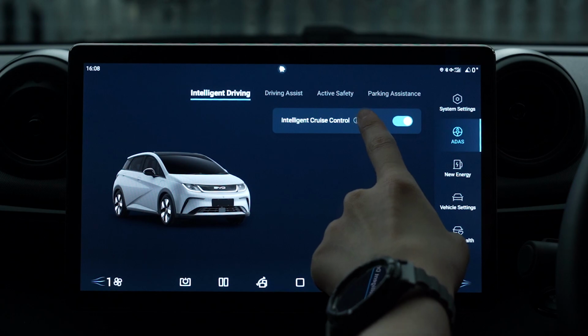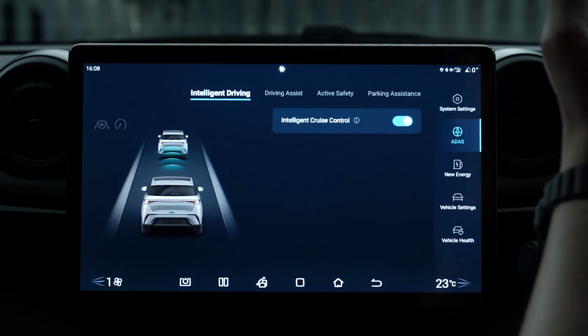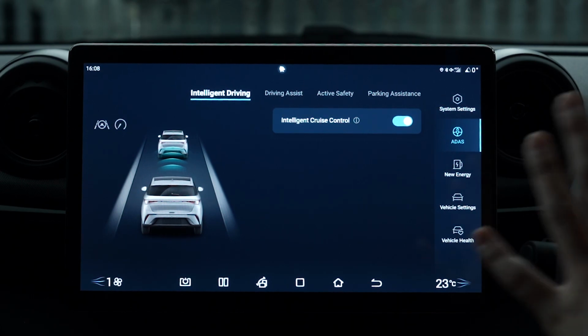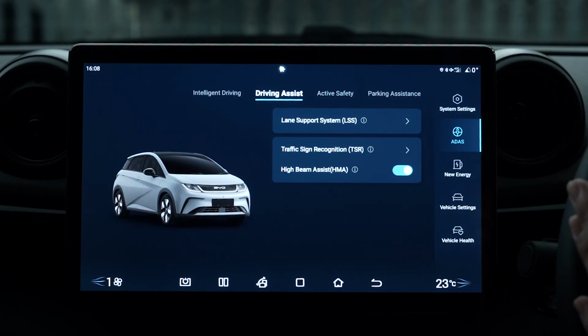And then in here, we also have the intelligent cruise control. We can enable or disable it. It is technically very useful, so it can detect whatever car is in front of you or behind you, and then it will ask you to brake or brake for you, so you don't crash into the car in front of you. Driving assist, lane support system is to make sure that you keep into your lane whenever you're driving and you don't swerve to another lane.